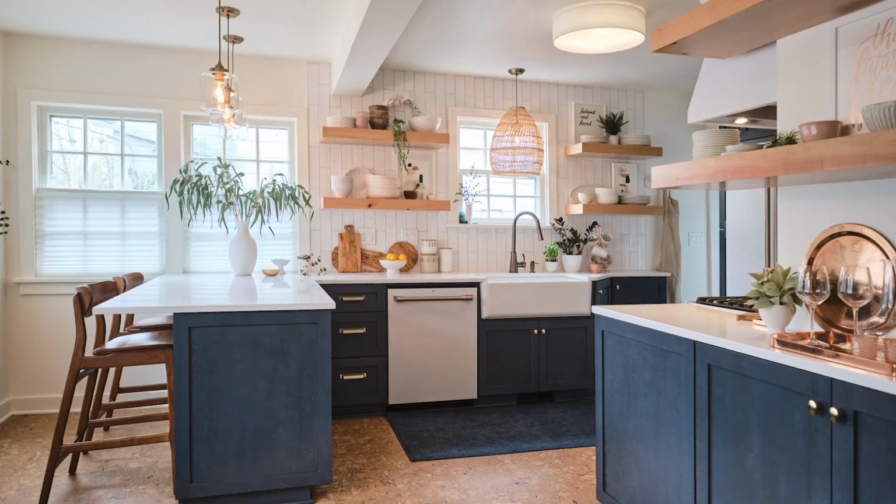So to do something a little different in my creativity, I actually purchased this fixer-upper back in September, and I've been starting to remodel each room. And the first room I'm going to share with you is my newly remodeled kitchen and dining room.